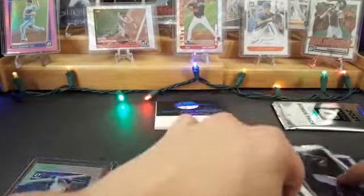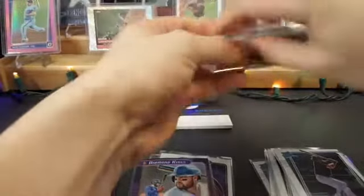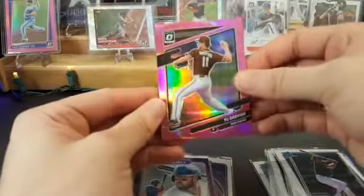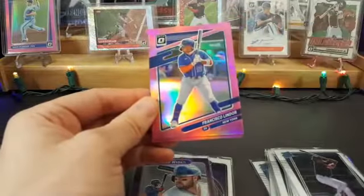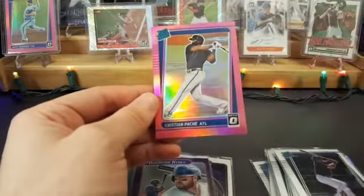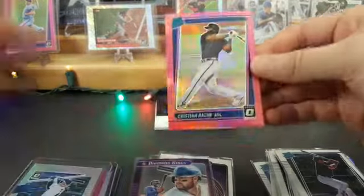And one of the pink bonus packs to go here. Leading us off for the Padres, pink Yu Darvish. And we have for the New York Mets, a pink Francisco Lindor. And a pink rated rookie, Christian Pache, for the Atlanta Braves.